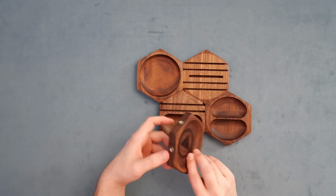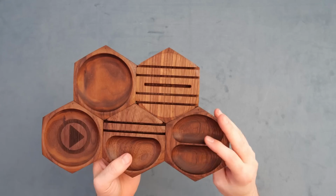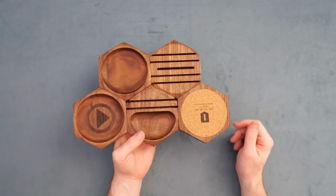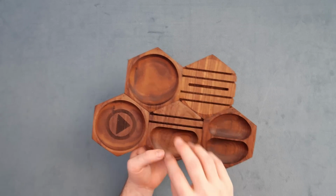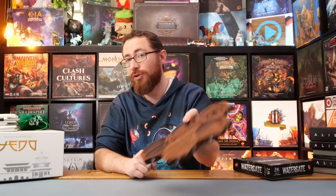Over here, he's making these component trays that all magnetically clasp together. They also operate as coasters, so if you want to use one as a coaster, you can just have that over there. Then you're good to go. But we have our various trays. We have card dividers, component holders, double component holders, full trays, and engraving for if you want a little bit of flair to your stuff.